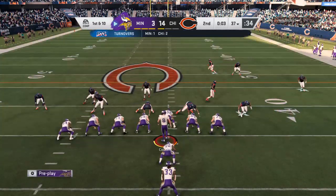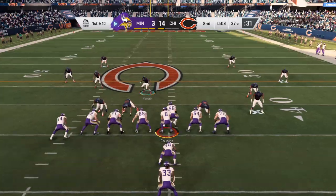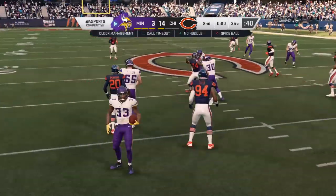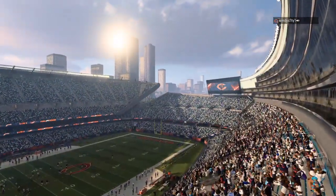Trying to get one more in here before the half breaks. Right there. Hey, we're pretty quiet, D. We're pretty quiet. Here's Cook as they begin on the ground. And the running lane's non-existent in this first half as they stop him behind the line.